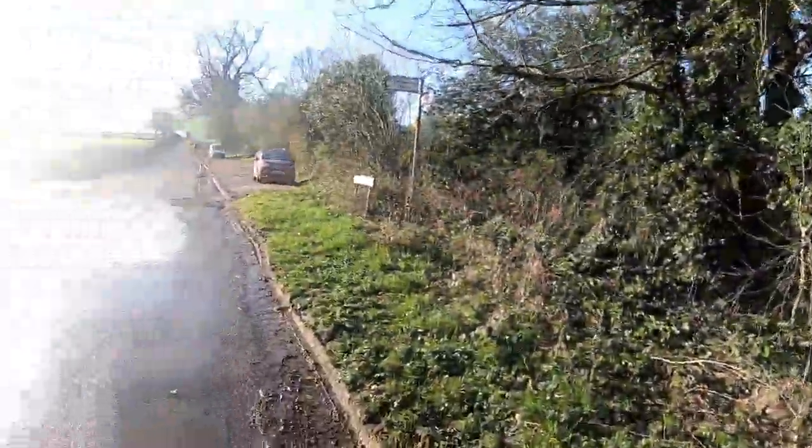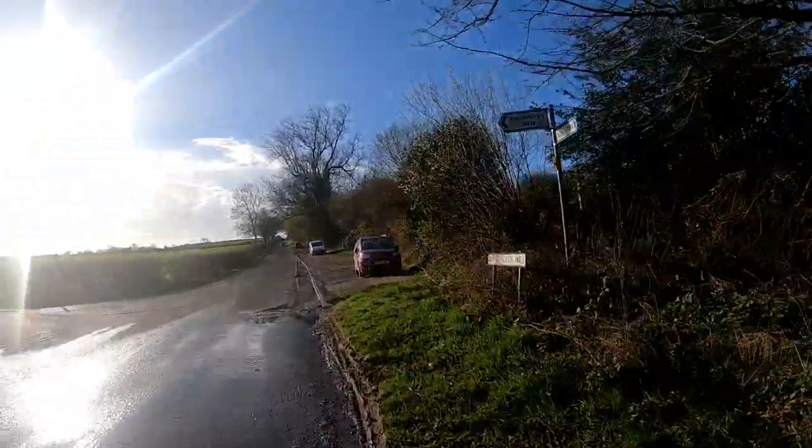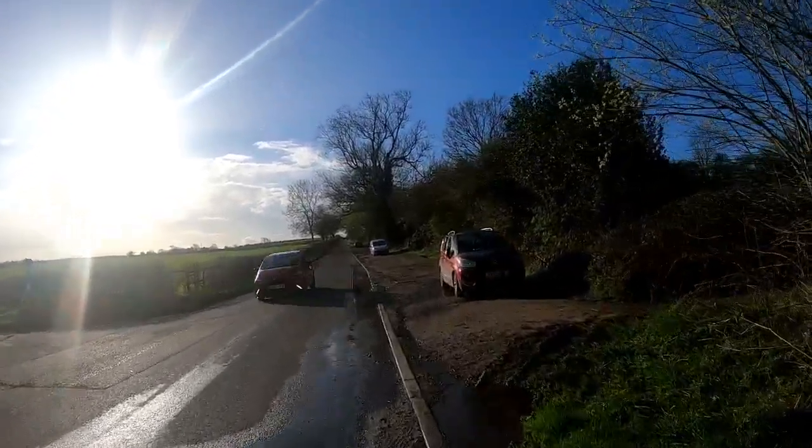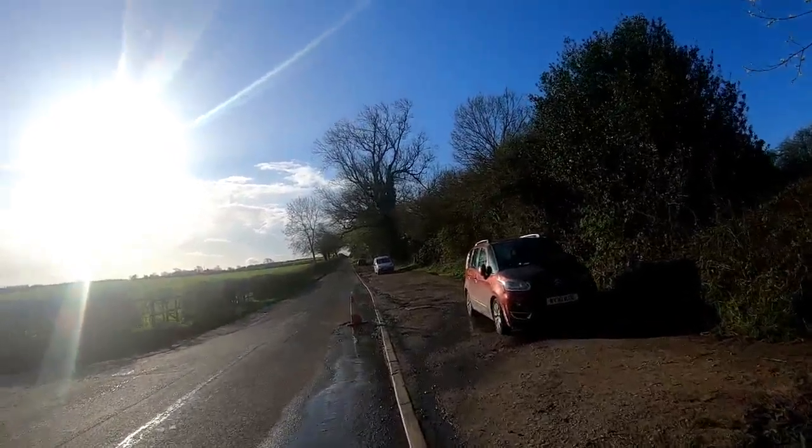Well, back at the car, peeps. So, well, that's about it. So, another cave, eh? Is it a hermitage cave? Yes. Is it a hermit's cave? I doubt it. I don't think any of them really are. It's all stories, isn't it? To make people go to them.